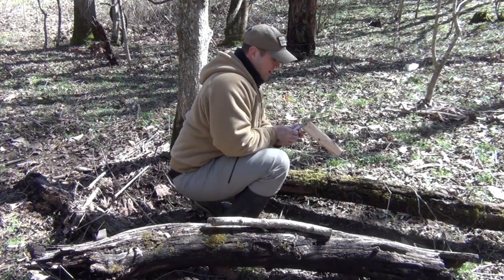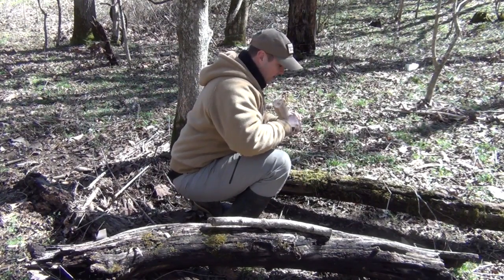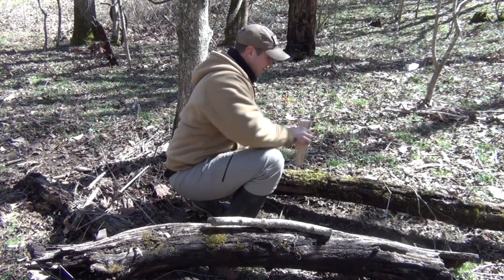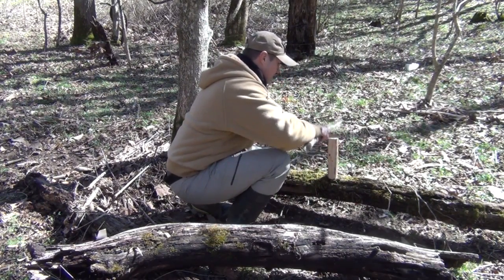Alright, well, we got it started, and you can definitely tell that you want to be careful with a knife like this. It's not a very sturdy knife, that's for sure.